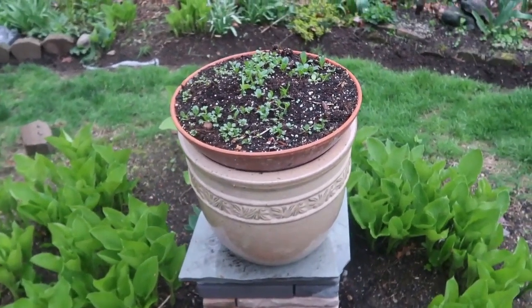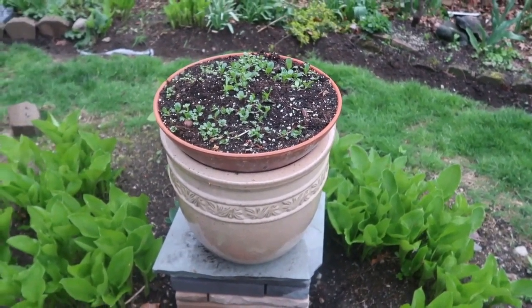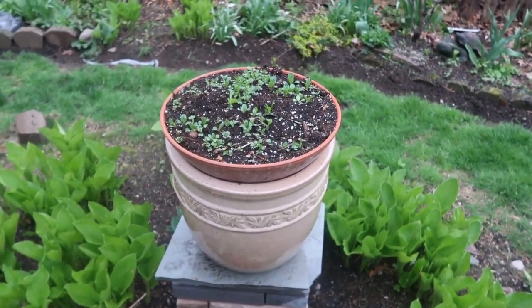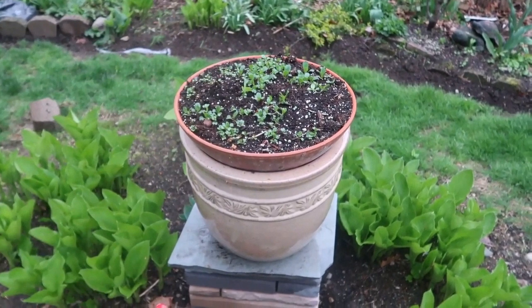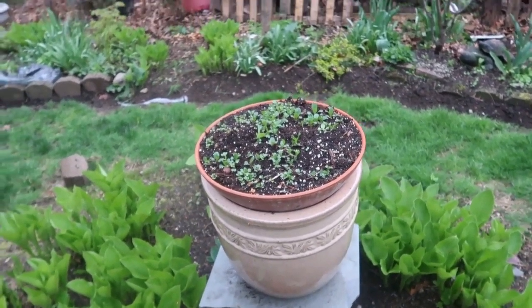My microgreen seeds are growing. Isn't that pretty? Soon they will fill out this container. I might just transplant some of them so that it'll be more spaced out, but in the meantime, I just like what they're doing.